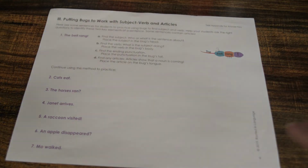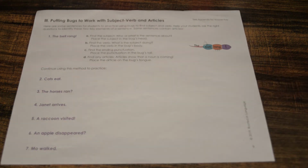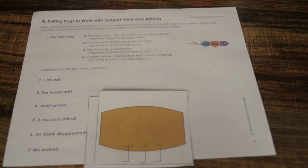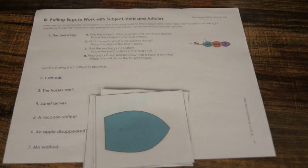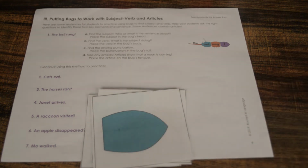So I'm just going to show you really quick how the bugs work. We're going to do some simple sentences. We're going to do subject, verb, and an article. Okay, so we have here the head of the bug, where you're going to put the subject. The part of the bug with the legs is where you're going to put the verb, and then the end of the bug is where you're going to put your punctuation, or, when you're looking at more things, the direct object. Okay, depending on what kind of sentence.